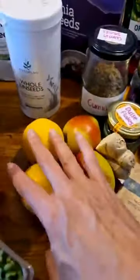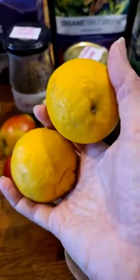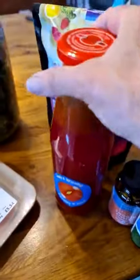I know they're not local, but I do love them. Apples, lemons. Lemons are a staple in my house, using them for salad dressings, for flavouring any sort of stir fries, putting in my juices, of course. Beetroot, lemon, ginger, carrot, really good.